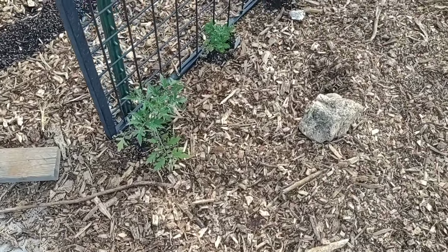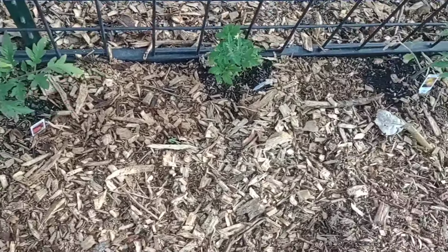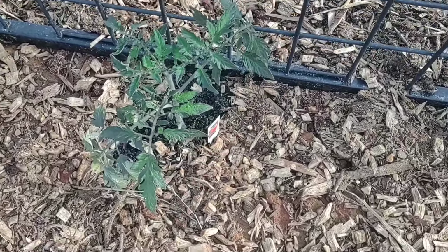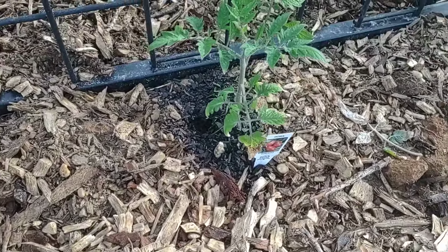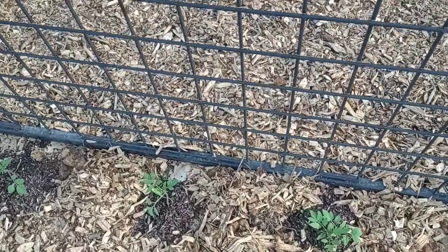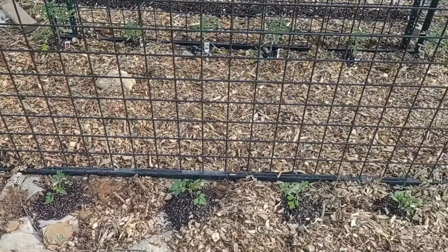So here we have some tomatoes that I just bought from a local store. I've got several different varieties there. This is a mortgage lifter. This is a cherry tomato. Got a Carolina Gold. This is a beefsteak, yeah, Big Beef. And this one is Aroma, and then we've got San Marzano over here. So these are some panels that my brother gave me that we put up that we can tie those tomatoes to.